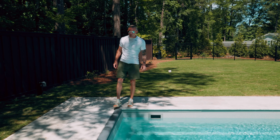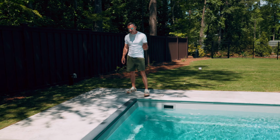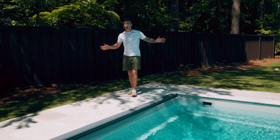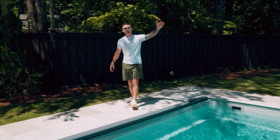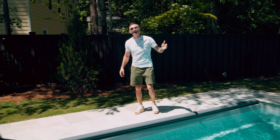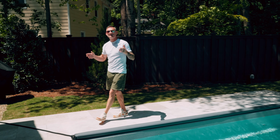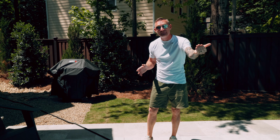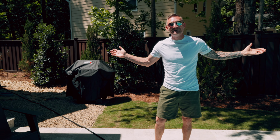Secondly, we've got the beautiful auto cover. The auto cover comes flush to the pavers, and then during the rains or storms that you get, you can shut your pool. You don't have to worry about all the debris getting in there. It makes maintenance an absolute breeze, and you don't have to worry about it. You come in, open up your pool, and enjoy your time.